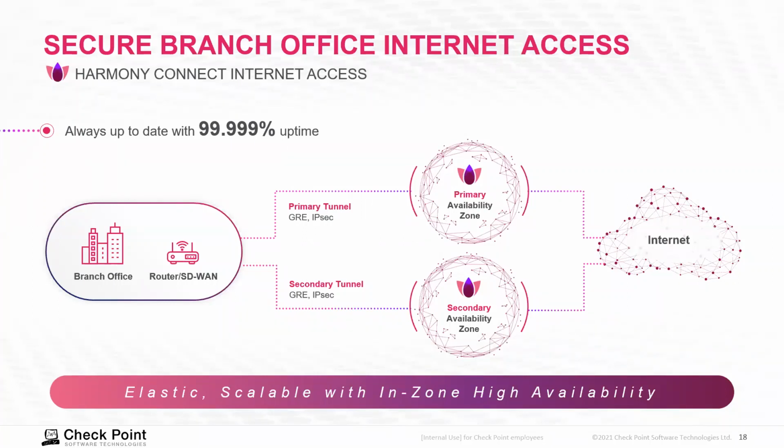So our secure branch office internet access capabilities would integrate with the customer's SD-WAN platform and basically intercept traffic via our various availability zones, or our POPs, and do full SSL inspection, all of that threat prevention via the cloud here. So instead of routing that traffic back to the HQ, as customers adopt SD-WAN like VeloCloud or Ariaka or Silver Peak, you can route all that traffic through our Harmony Connect Cloud and provide excellent security for users as they access the internet or access any sort of applications on the internet.